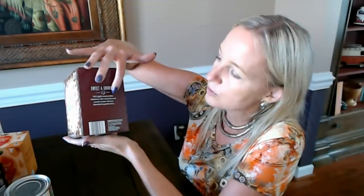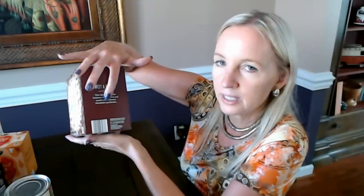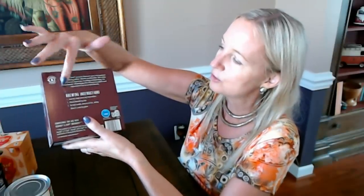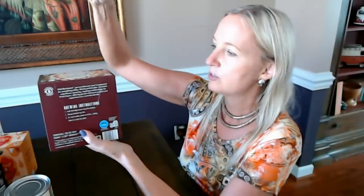Now this coffee is sweet and smooth. This light roast coffee features rich caramel and sweet cream flavors blended to perfection. Wow. And this one also becomes a dispenser too. You can take this top off, and then you can just reach in and get your K-cups. 18 in all. 18 K-cups for $4.99 in a lovely caramel macchiato flavor. It's just perfect for fall.